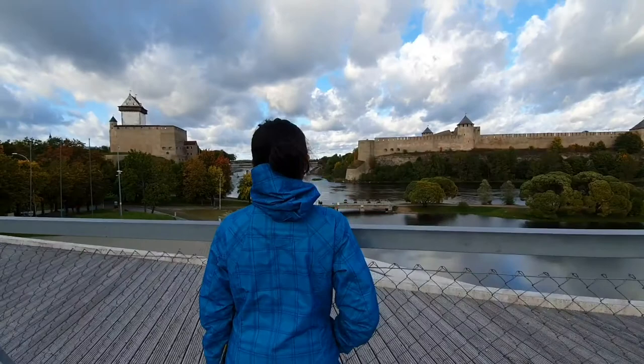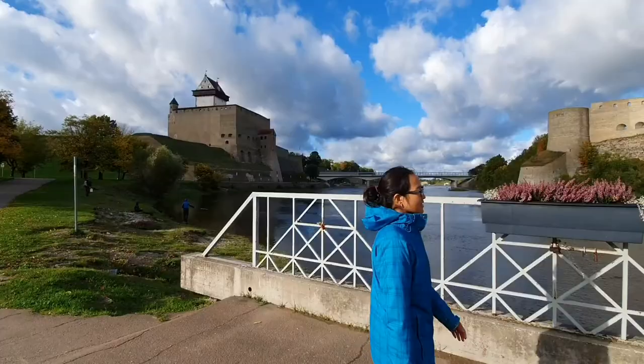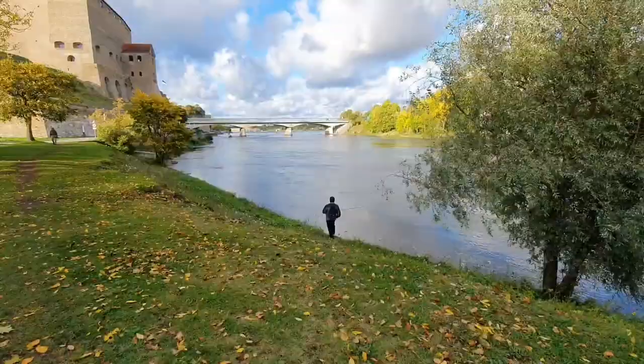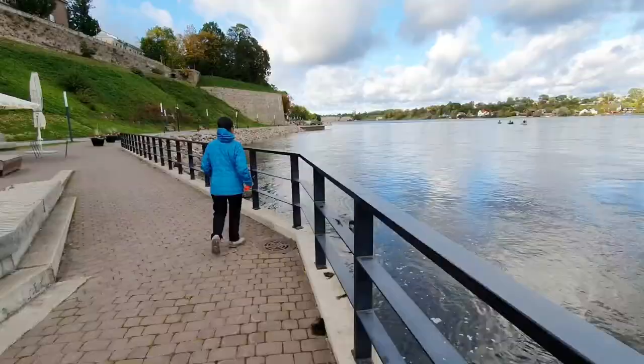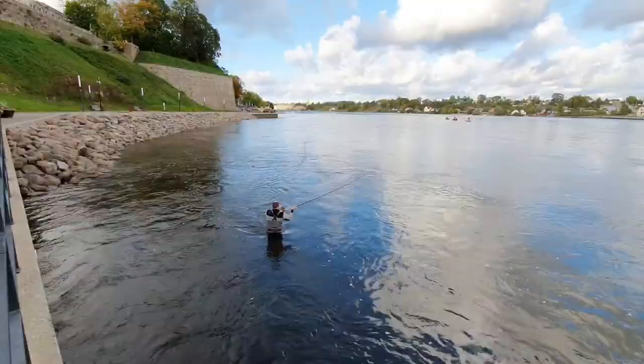A visit to Narva is not complete without walking through its lovely riverside promenade. You can get a great view of the two castles from the promenade. And you'll probably notice that the river is actually a popular spot for fishing.